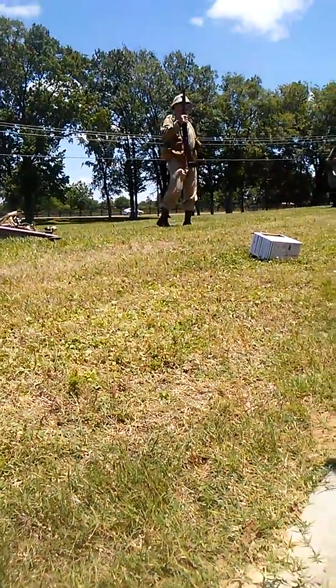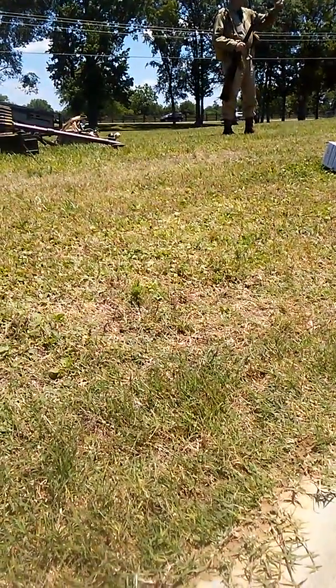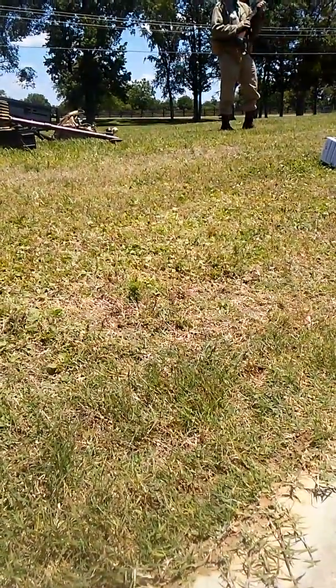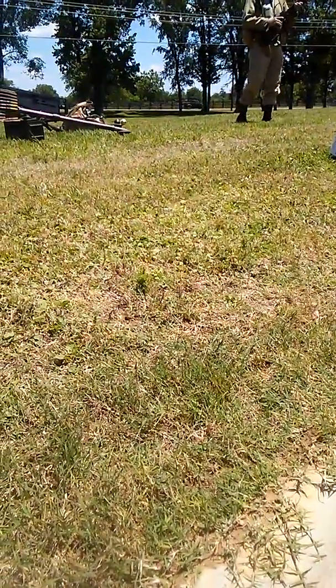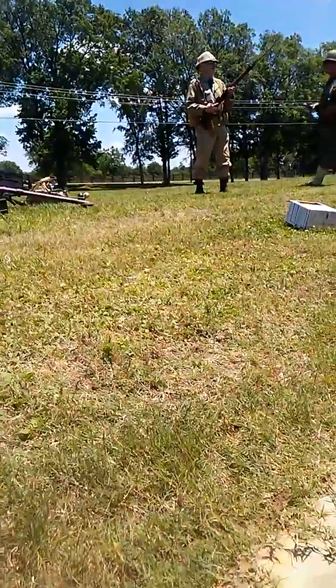The advantage of a MAS 36. See this little mouse? My bayonet's with me at all times. Okay. It goes in, it comes out. That's what a bayonet's designed to do.